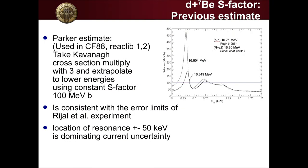I thank you for your gracious words about the experiment. I just prepared, because this discussion is not just happening now, Moshe has sent us some comments on the paper. I prepared this slide here, or my colleague Jeff Blackmon did, that summarizes the approximation that the Parker estimate, which was used in the CF88 rate compilation and in REACLIB, is essentially a constant S-factor extrapolation with a 100 keV bound. We agree, and we stated that in the paper, that the results from this rate that was published in '72, I think you say, give the same effect as our experiment.